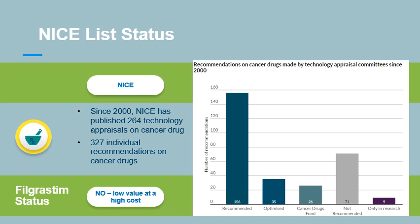Filgrastim has not been approved on the NICE list, as the evidence search portal in NICE for filgrastim determined it had a low value and a high cost. However, filgrastim is on the World Health Organization Essential Drug List for cancer. The World Health Organization list contains the medications considered to be the most effective and safe to meet the most important needs in a health system. This seems contradictory, that filgrastim would be on the World Health Organization list but not on the NICE list. So it is in the interest of Amgen as well as the other filgrastim manufacturers to encourage a reevaluation.